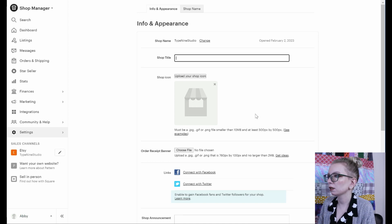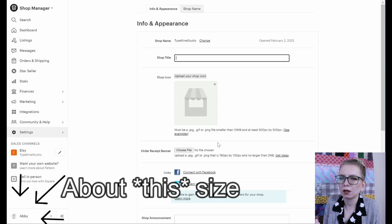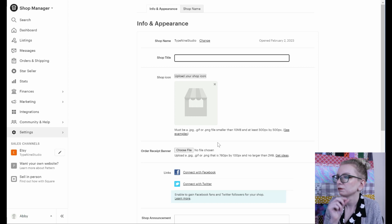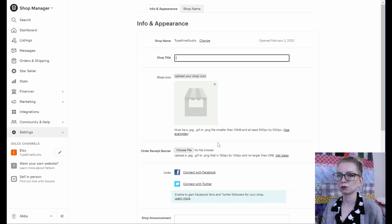And then your shop icon is going to be basically your logo, but like I said in the video about branding, this is going to be very small, so be careful what you put here. If you have a logo that's complex, or maybe it's going to be hard to see when it's a social media profile picture or an Etsy shop logo, they're so small, so you want to make sure that you have something that has a contrasting background and is condensed, so people can recognize it. Because if you take a photo and you write out your entire shop name, like if I put Type 9 Studio all on one line and try to cram it into this, not gonna work.